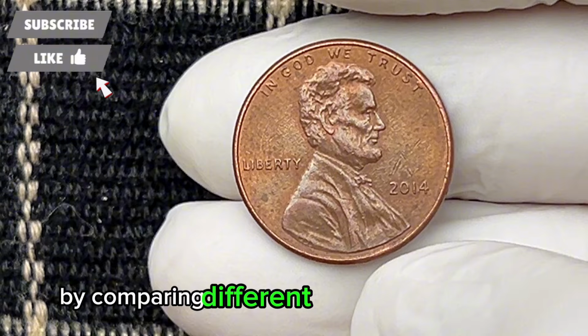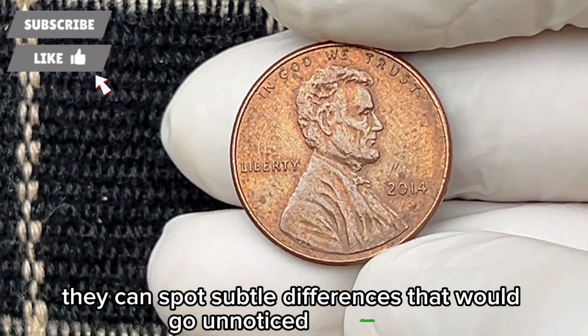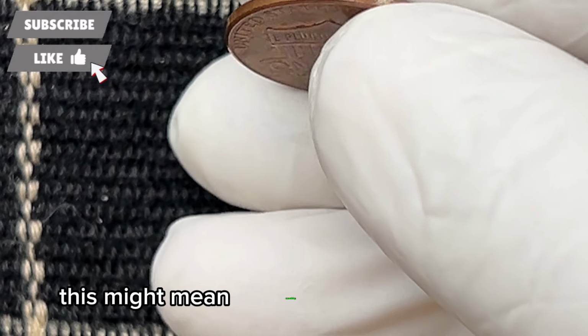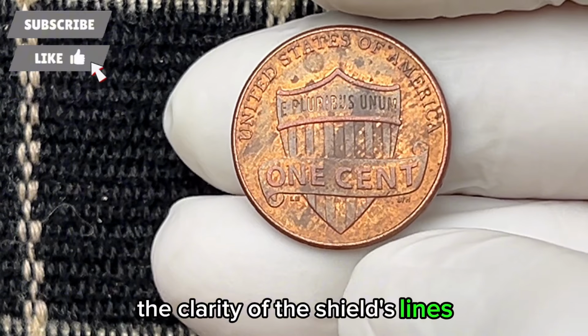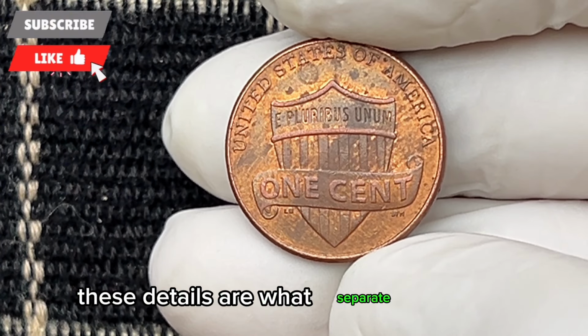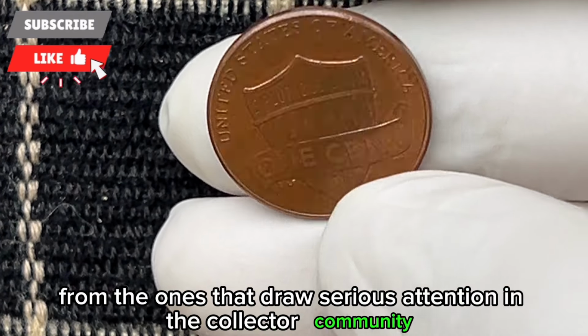Collectors often emphasize the importance of study and comparison when it comes to modern pennies. By comparing different coins from the same year, they can spot subtle differences that would go unnoticed otherwise. For the 2014 penny, this might mean examining the sharpness of Lincoln's hair, the clarity of the shield's lines, or tiny differences in the lettering. These details are what separate ordinary coins from the ones that draw serious attention in the collector community.